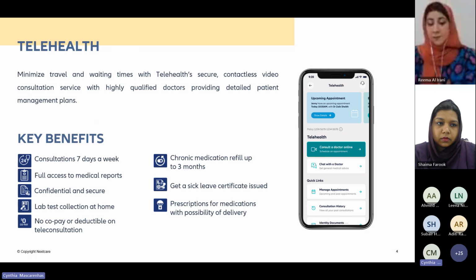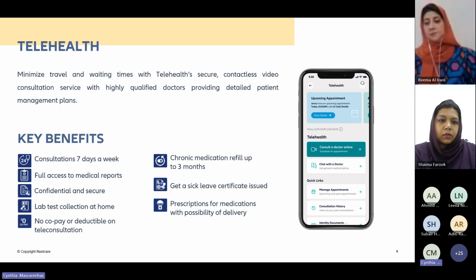Now, specifically with the telehealth benefit on the app, it's a very convenient consultation solution that you have access to, and it's available to you throughout the policy term. So you can have consultation 7 days a week. You have access to all of your reports. You don't have to write and request it from us, be it your doctor's reports or any lab tests that the doctors have requested. We make it available on the app instantly. It's a confidential and secure platform, and it complies with all DHA requirements.